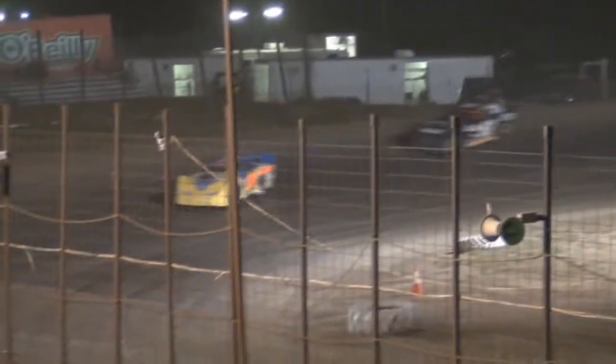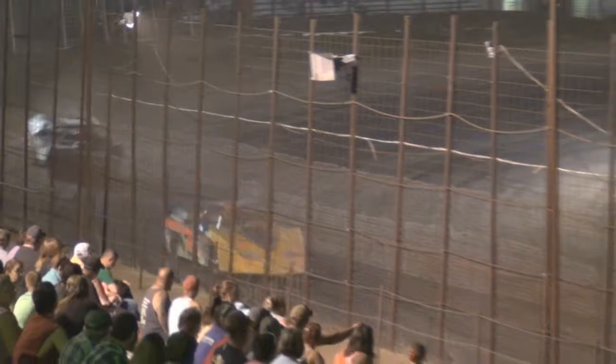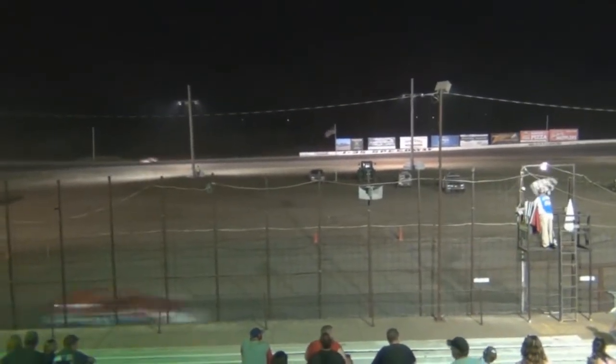Billy Hoover within striking distance. One mistake is all it would take. Not going to happen through turn number 3. Not going to happen through turn number 4. Picking up that feature win. Give him a big round of applause. Driving car number 71, Travis Walker.